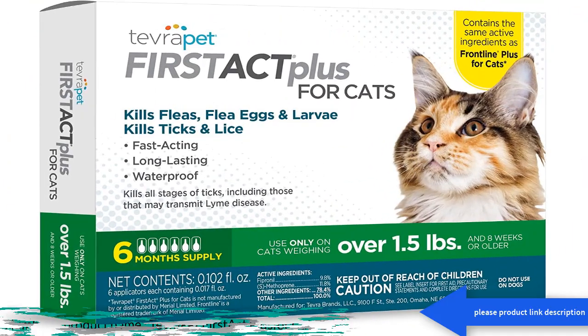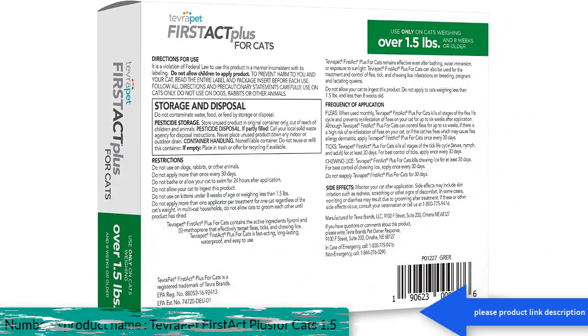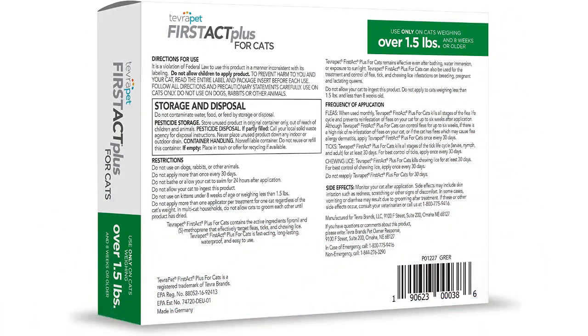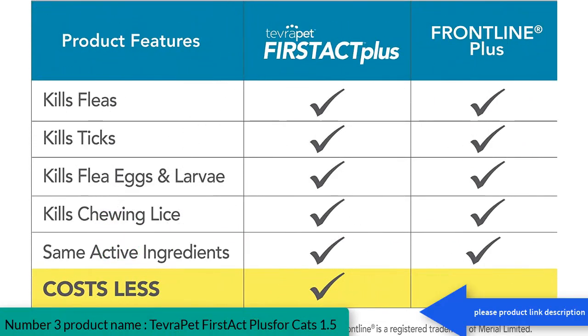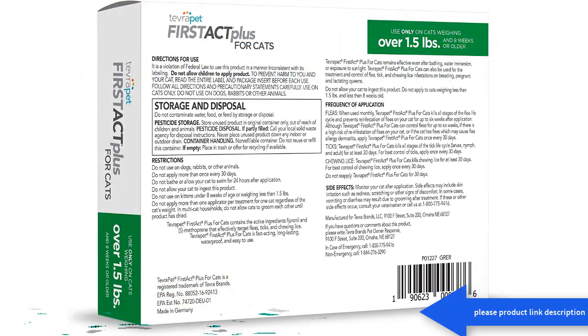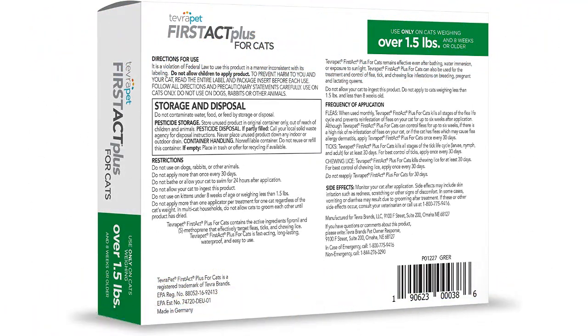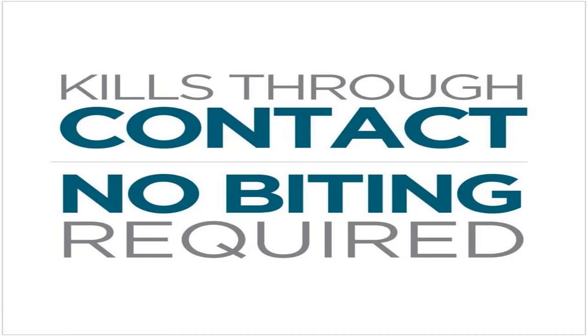Number 3. Name: TevraPet First Act Plus for cats. About this item: Compare to Frontline Plus for cats. It contains fipronil and S-methoprene, the same fast-acting, vet-quality active ingredients as the leading brand. Breaks the flea life cycle. First Act Plus topical stops infestations and prevents new ones. Repels and kills fleas and ticks on contact, and kills flea eggs and larvae, chewing lice, and all stages of ticks, including those that may transmit Lyme disease.